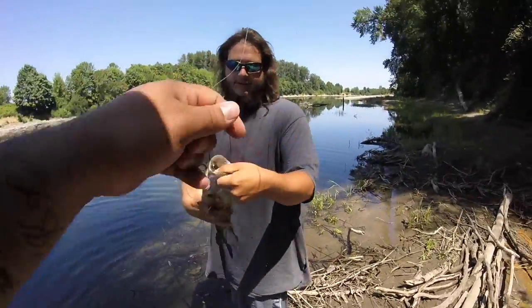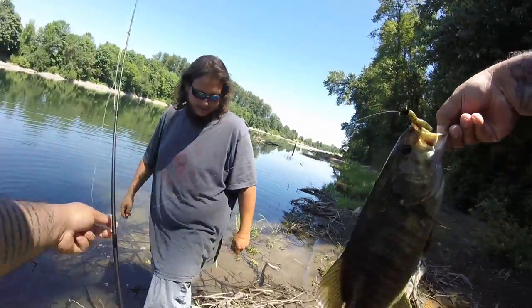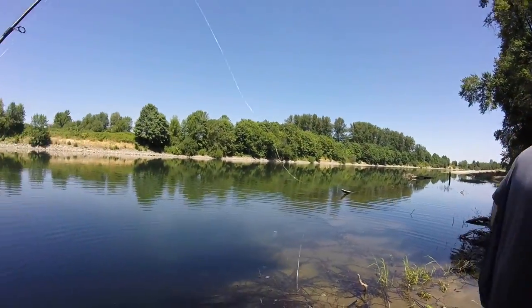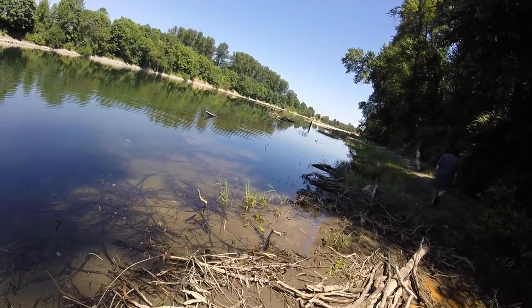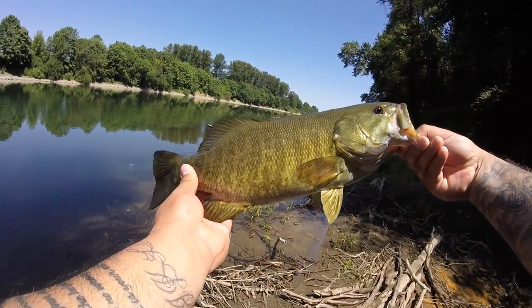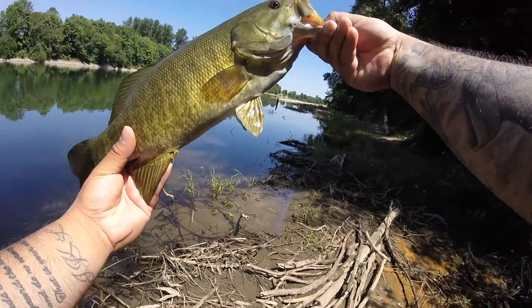Dude, that's a fatty. Dude, that's a heavy son of a gun. Nice. Do you got your scale on you? Yeah, I do. Dude, this thing's a chunk. Get this Ned rig out of him. Yes. Dude, look at the size of the smallie here. Oh, man. He's heavy, too. He's dense.